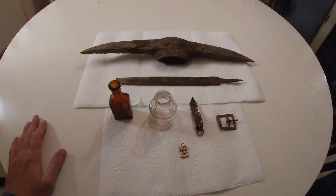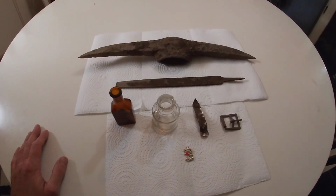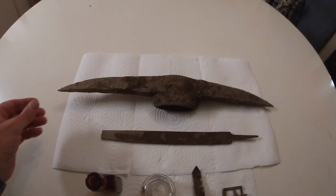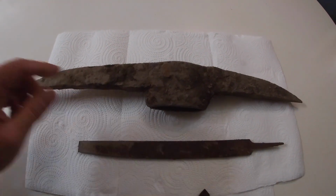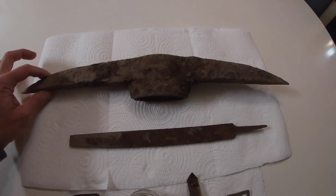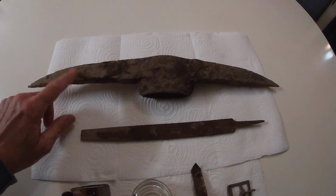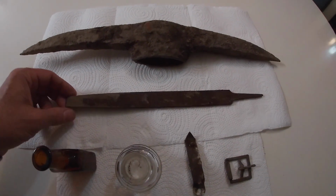Well, hey guys, welcome to my roundup. Here's everything I found today with my Bounty Hunter Time Ranger Pro. I tell you, I'm so excited I found this. I love finding these old mining picks. One day I'd like to restore one of these and put a handle on it. But check that out. Isn't that beautiful? This is probably my best relic so far with that Time Ranger Pro. Love it. Then I found this old file.